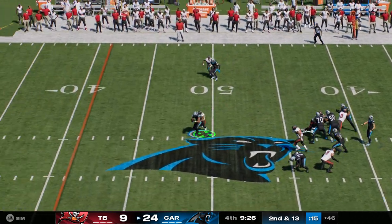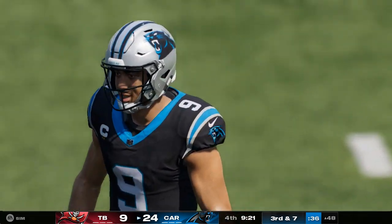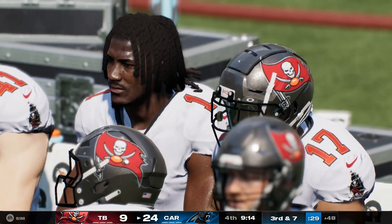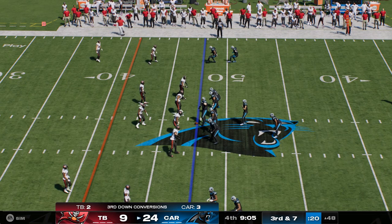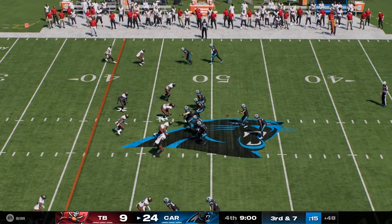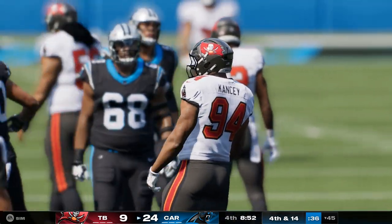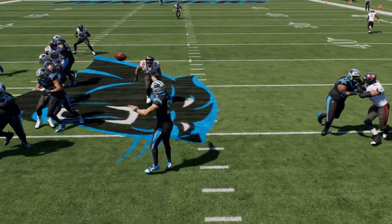Throwing on second down, Young. That one complete to Lee Gett. We'll get about 6 before he's taken down. Here's 3rd and 7. To throw, Young. They'll set up the screen here to Hubbard. And that call will not get it done. The defense ready, stopping him behind the line of scrimmage. It sets up 4th down.